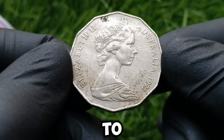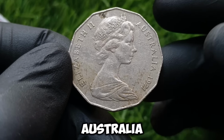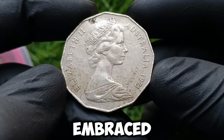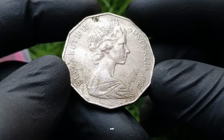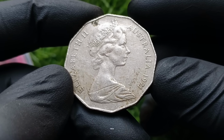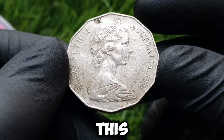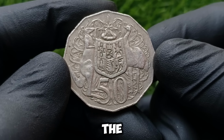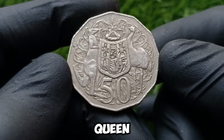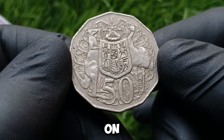Let's travel back to 1971, a time of great transformation in Australia. The country had recently embraced decimal currency, moving away from pounds, shillings, and pence. The change was fresh, and the Royal Australian Mint was producing new coins to reflect this modern era. One of the most iconic coins from that period is the 50-cent coin featuring the young Queen Elizabeth II on one side and the Commonwealth coat of arms on the reverse.